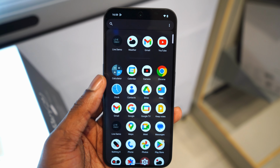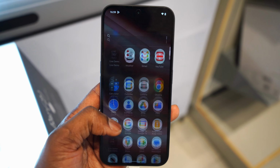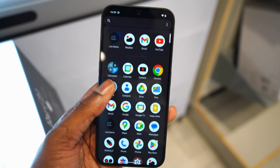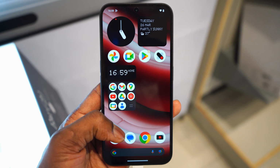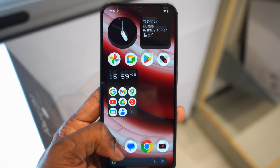For that reason, the price is cheaper. So we're going to talk about all the compromises, all the best features, all the best specs about this smartphone. So just stay tuned to the end of the video.